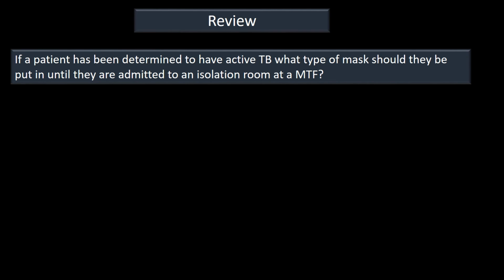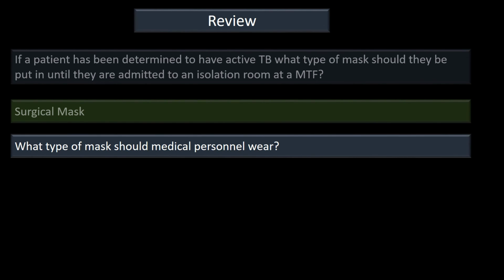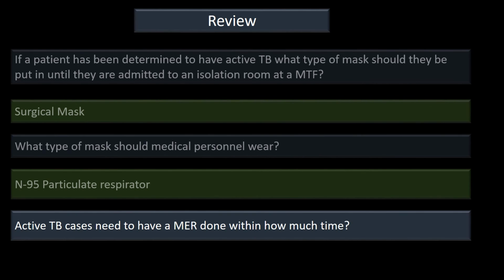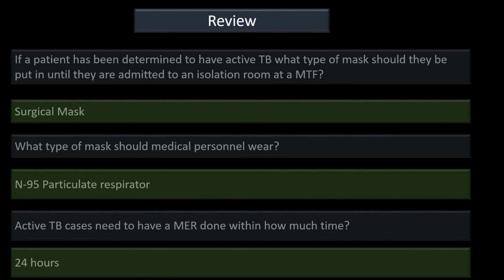If a patient has been determined to have active tuberculosis, what type of mask should they be put in until they are admitted to an MTF and put in an isolation room? We put them in a surgical mask. So what type of mask does medical personnel need to wear? Medical personnel need to wear an N95 respirator. Active TB cases need to have a medical event report, a MER, done within how much time? How quickly do we got to get the MER done when it comes to active TB? 24 hours. 24 hours to get that one in.